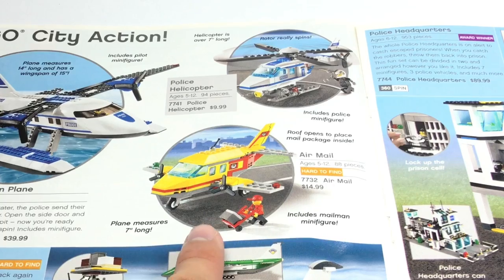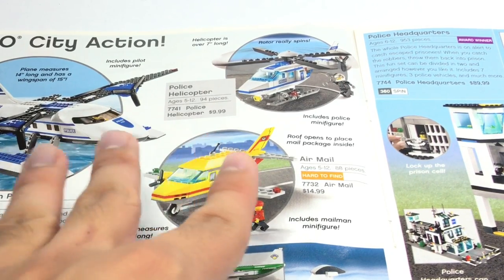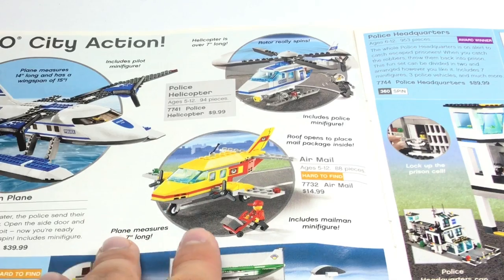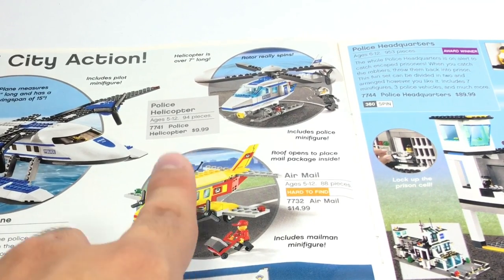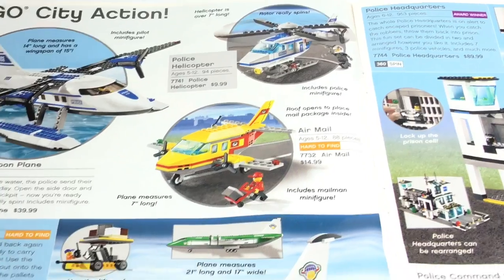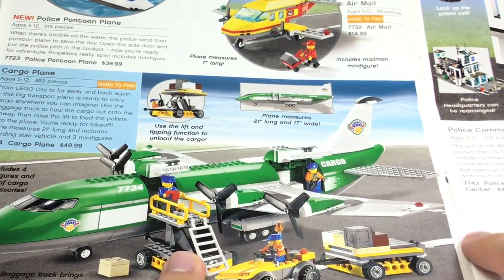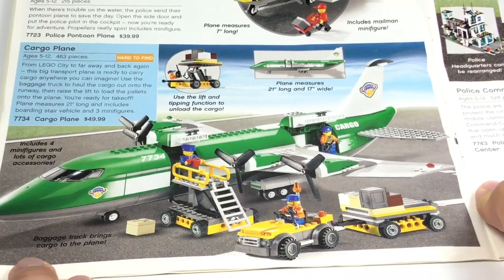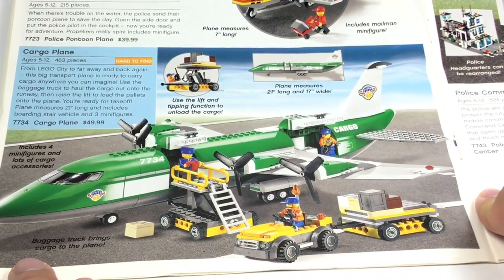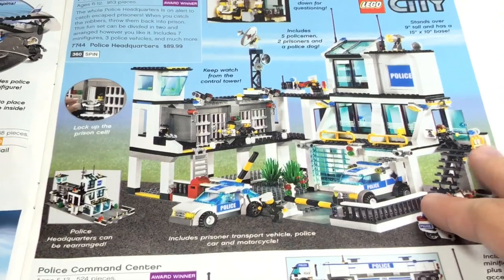I love this set. This set I got Christmas 2008. Incredible set. I wish I got the mail van too. I've been stalking the mail van on eBay recently because I like that set as well. Police helicopter, that was available up until like 2012 or something. I always used to see that. Cargo plane. I think both of my cousins had this one. But I didn't get it. Didn't really care about it. I like the mail stuff more than cargo stuff. Like I like the yellow color scheme and, you know, they're delivering letters and stuff.